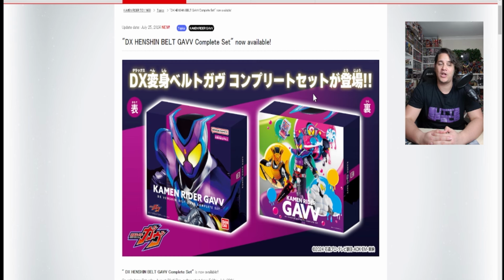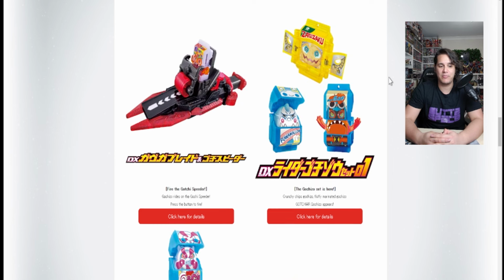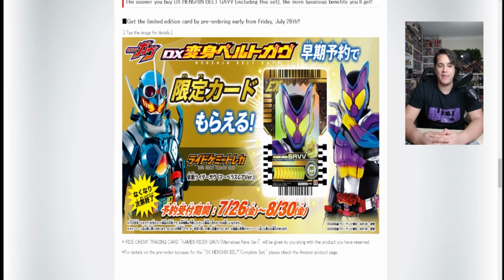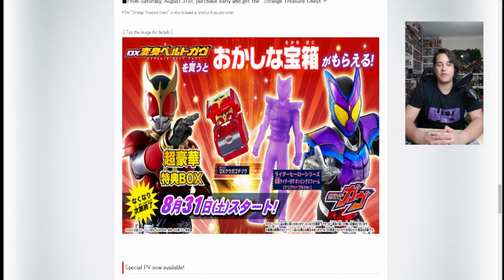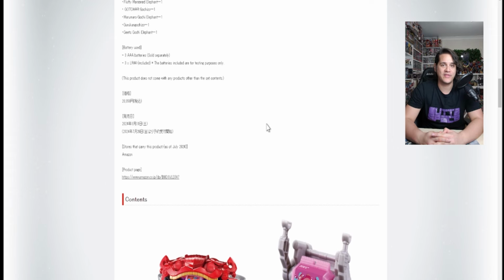So announced on the 25th of July is the DX Henshin Belt Gavv Complete set. This set is sold exclusively on Amazon, and it includes the DX Henshin Belt Gavv, the DX Gochizo Holder, the Vroken Gochizo, the Gavuga Blade, and Gochi Speeder, the Rider Gochizo set number 1, and the Rider Gochizo set 2. If you pre-order this item on Amazon, you will get the campaign Kamen Rider Gavv Legend Ride card, and the secret treasure set that includes the DX Kuga Gochizo and the Sofubi of Kamen Rider Gavv popping gummy form in the clear purple. This massive set is retailing for 20,350 yen and will be released on August 31st. Pre-orders have started right now for this item, so check with Amazon Japan if you want this set.